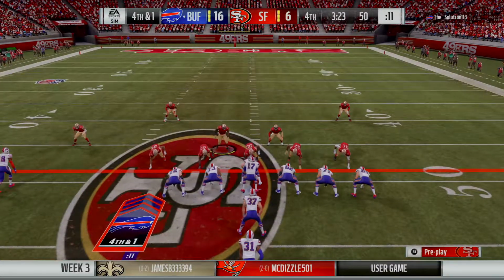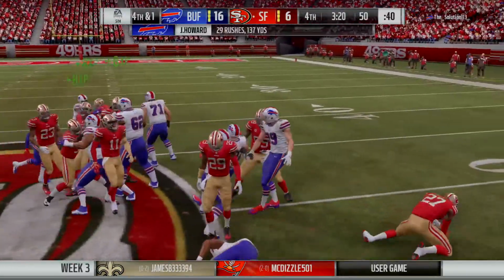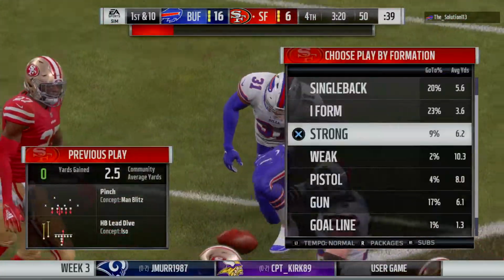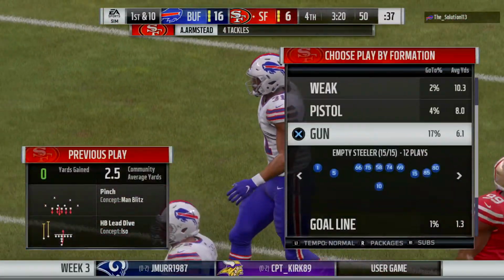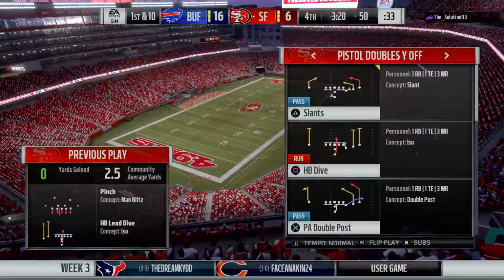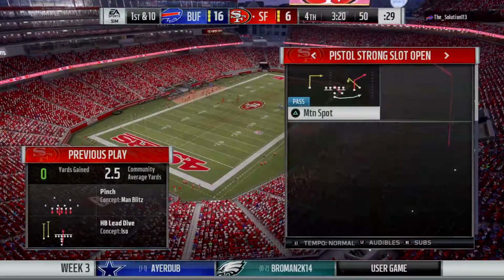Here we go now. And they'll run it here. And boy, is he close. Did he get there? No, they're going to say he's short of the line to gain. The tackle by Eric Armstead. The 49ers offense now, they work their way back onto the field. And 3 interceptions in this game.